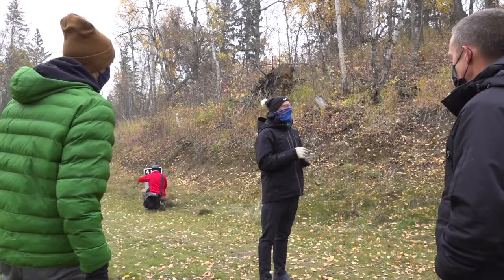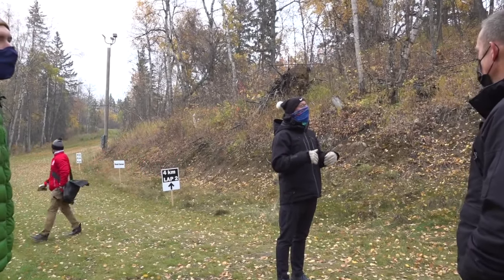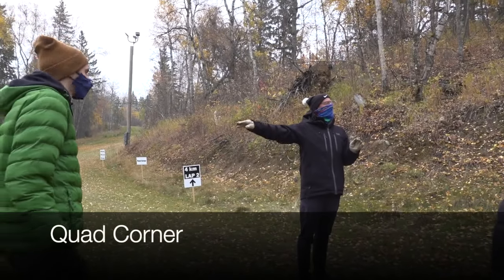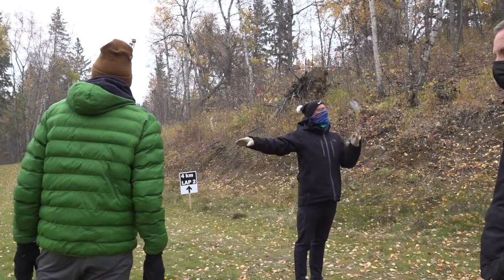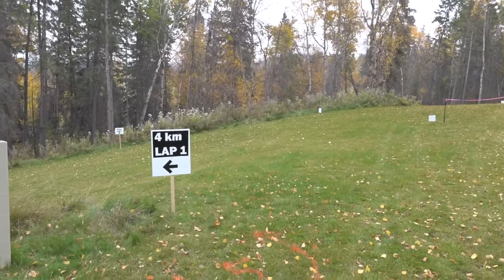You'll notice where we are now. There's racers going in four directions. We call this quad corner. The only racers that'll turn to the left will be lap one of the 4K race. Obviously marked 4K lap one.